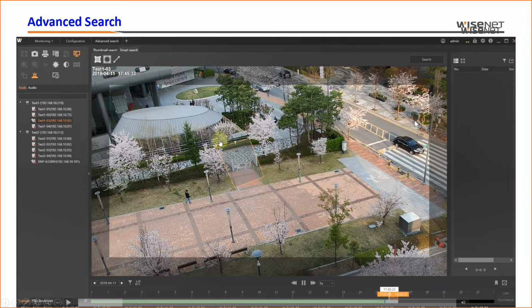You can use the VMS to do a search by drawing a line and inserting a condition saying, show me all the people who were in this zone in the last 1 day or 2 days. So it will search and give you all the results. You click on it and the video starts playing from that point.